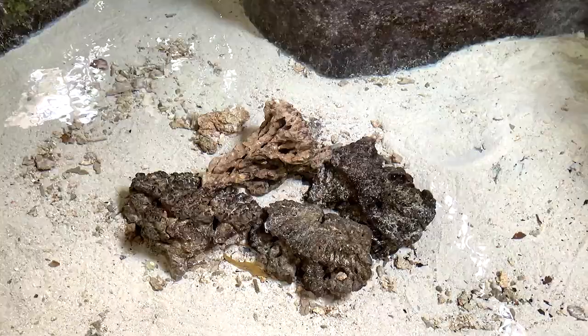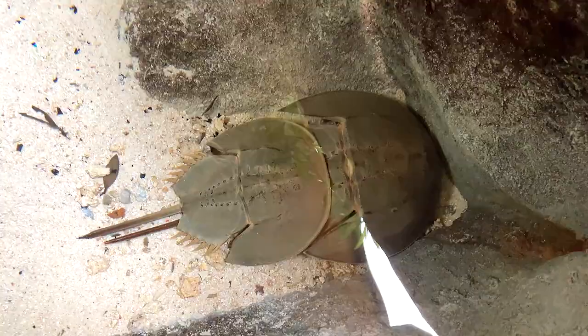Check this out guys, living fossil. This is basically a horseshoe crab. There's another one over there.